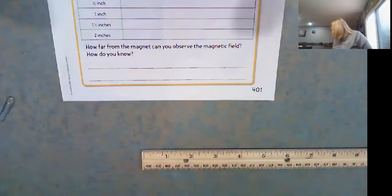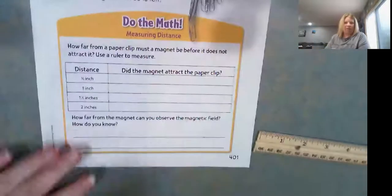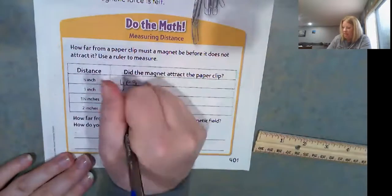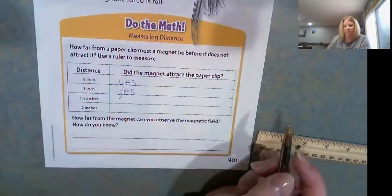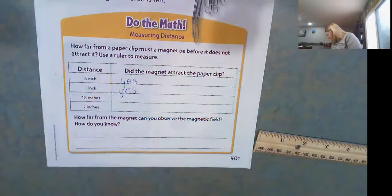So you know what? I'm just going to tell you what happens here, because I have my teacher's book to show us. So the magnet will attract at 1/2 inch if it's strong. And a magnet will attract at 1 inch if it's strong. But anything over that, it's not going to attract. So the magnetic field is 1 inch. So my teacher's book says, well, I guess it would depend on your magnet strength.